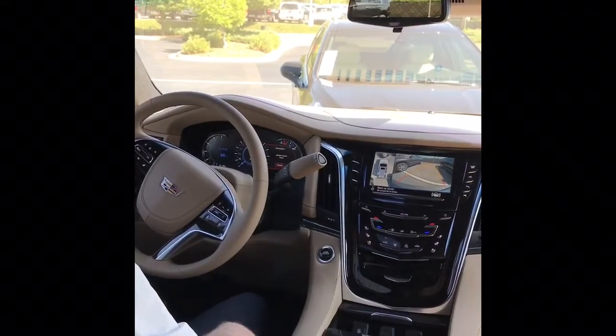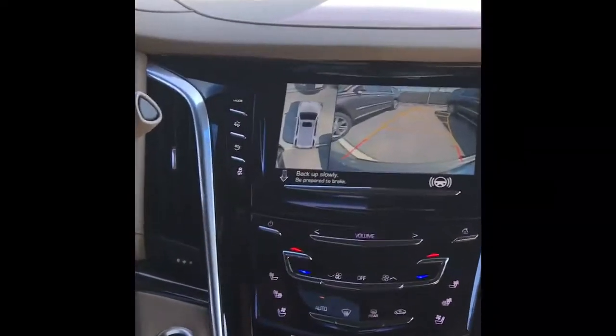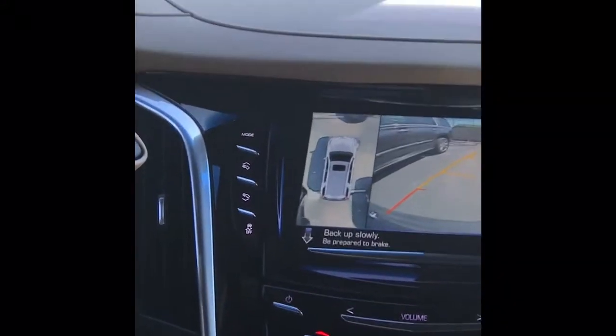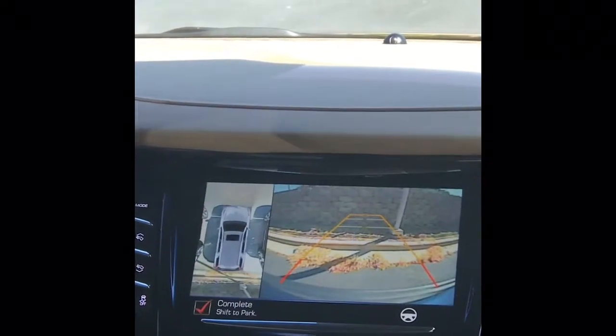Now this also will sense the distance of each car on either side, and it will park you exactly in the middle. Beep, stop. And it kind of gives me a little alert that we're getting close, and perfectly parked. Nice, good job.